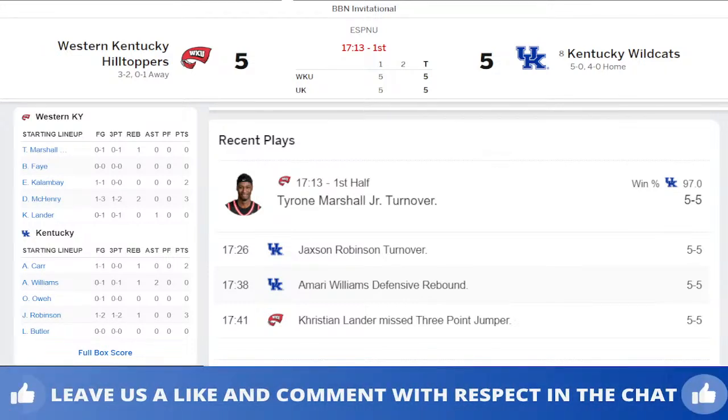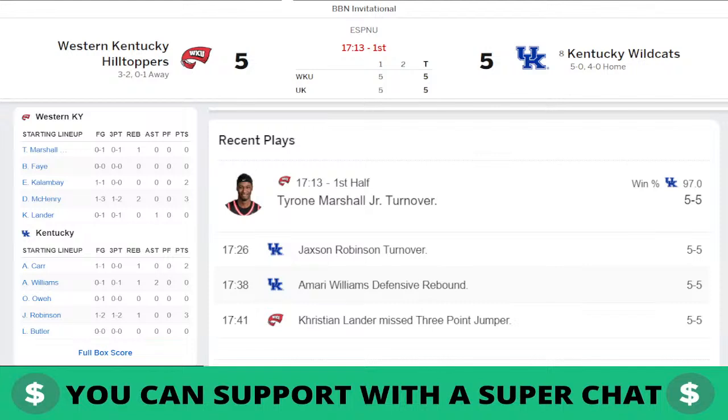Tyrone Marshall is 6'7". 33 blocks the Cats have so far in this young season. Tops have 16, just to give you some comparison.